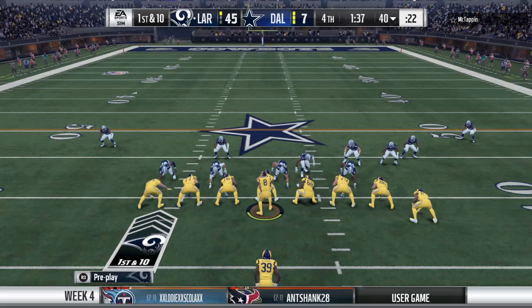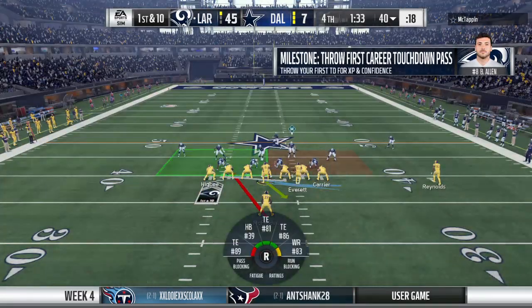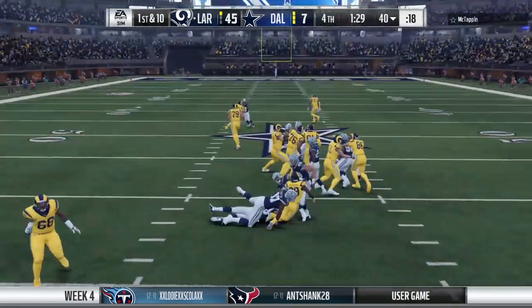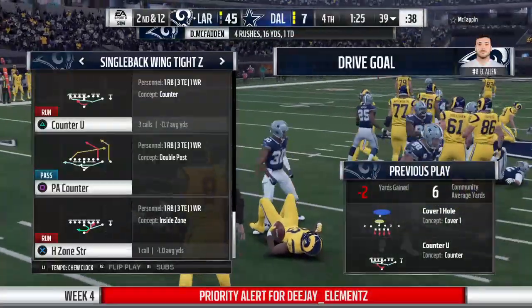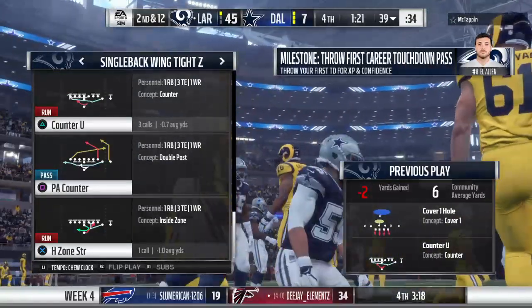Here we go now. Blue 90. Shift together here from the D-line. 1st down, a run with McFadden. And the play goes nowhere. Losing yardage back near the 40 at the 39. It's a loss of 2 there, bringing up 2nd down.